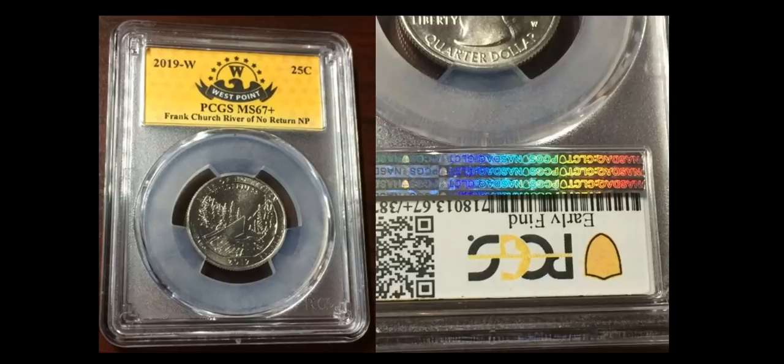$9,500, which is quite a bit of money for a coin like this that is not a first discovery, nor is it the first week of discovery. It's just an early find. It was submitted throughout the first 2 months of the grading program. So that's what we have here.